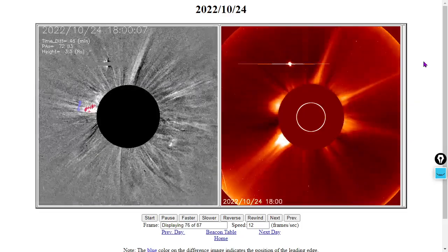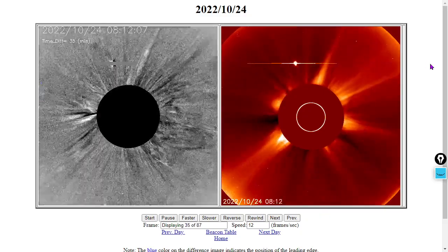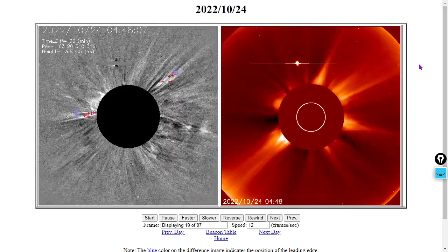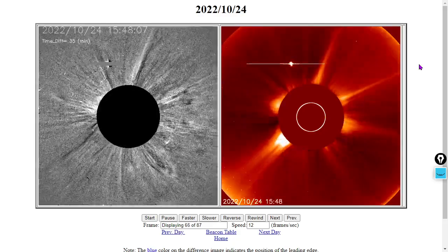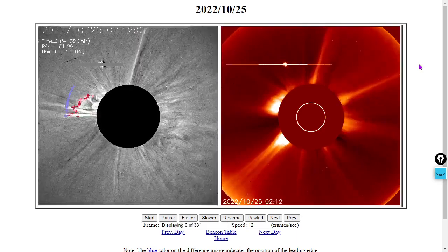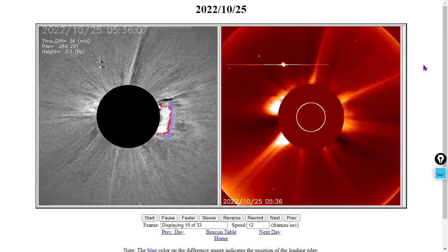Are they earthly directed? If they are, they're diffuse. That's yesterday. That's 87 frames from yesterday, 1024. And here are today's frames, 1025, 33 more frames. I don't think there are any new CMEs that are earthly directed here.